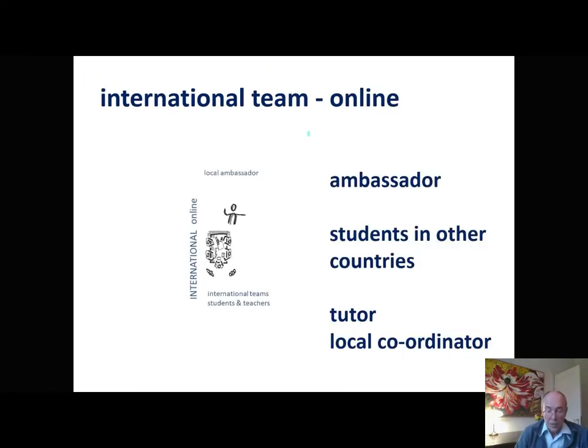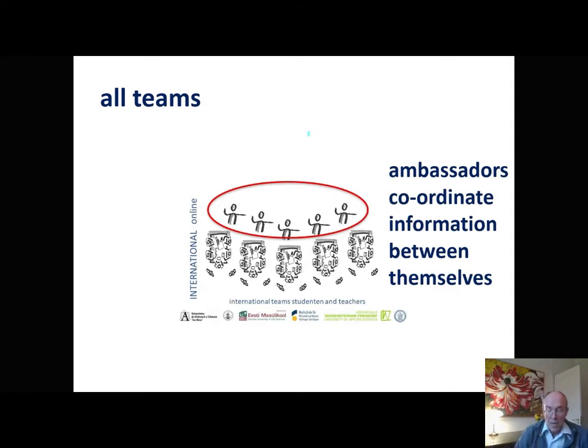For the blended format, we worked in international student teams. In each team, there was a Belgian student. These we named ambassadors. All in all, we had 5 teams. And the ambassadors exchanged information that was relevant for all teams and solved overall issues. They all stayed in the same villa in the Panne.